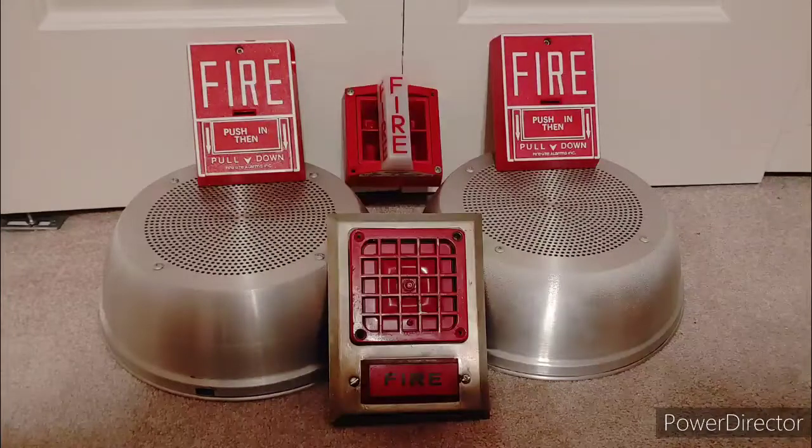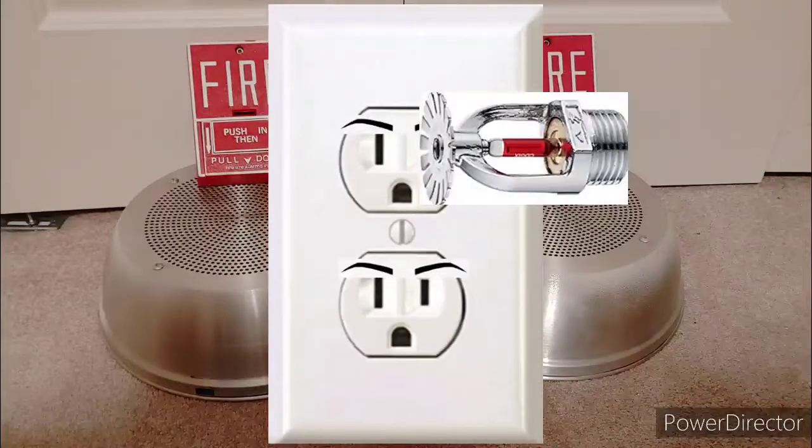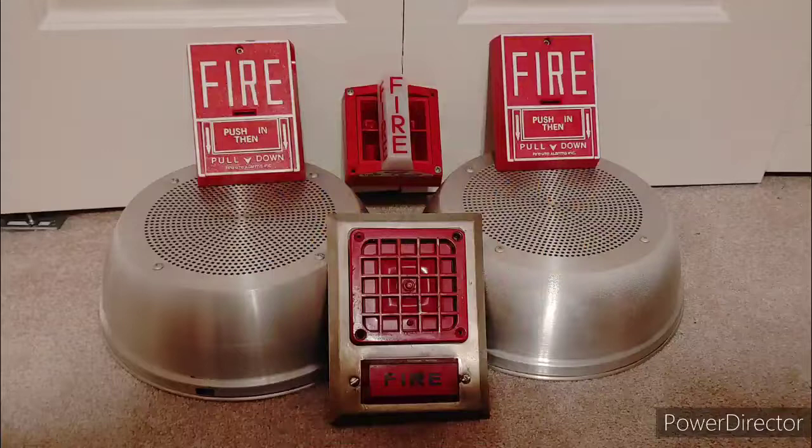Why do we keep coming back to angry outlet? I don't know. I guess it just got angry when I put the fork in it. Maybe a sprinkler head would make it happy if I stuck that in. I don't know. Okay, anyway.